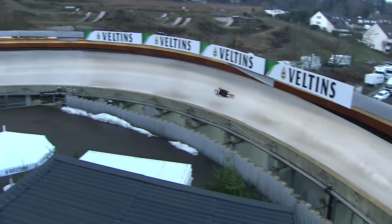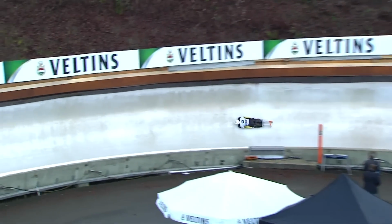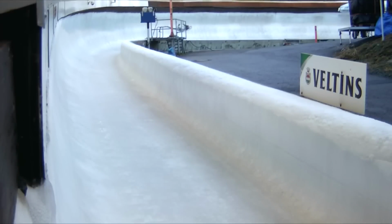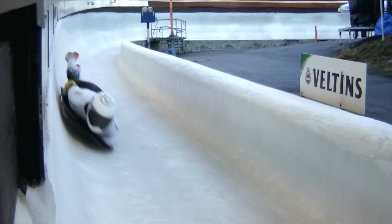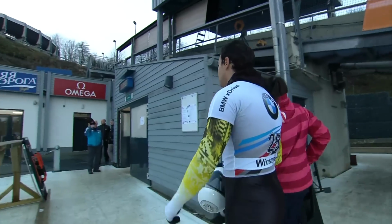High coming onto the Kreisel, can't hold the sled all the way up, and it then starts to drop. Then this is the wrong place for it to come up. Watch it here on the exit. The wrong place you want to go on the exit of the curve is up there. Timing is everything, and it was just a heartbeat out.